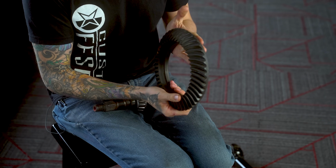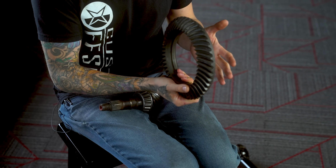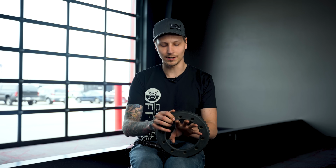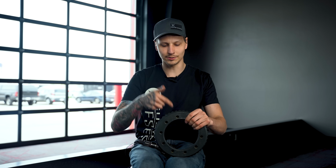This ring gear is located in the pumpkin on the rear of the vehicle or the front half of the vehicle. The ring gear is going to attach to a carrier in the middle, and then you're going to have your axle shafts, if you can imagine that. You're going to have your axle shafts out the side with the carrier in the middle.